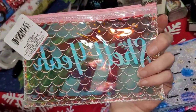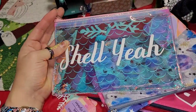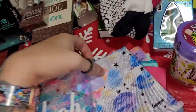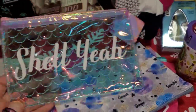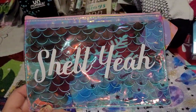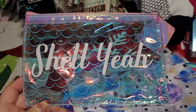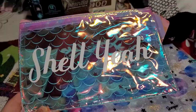All right, you guys, I have an addiction to these little bags. You can use them for so many different things. If you're crafty, you can fill them with pens, markers, scissors, glue sticks, anything your little heart desires. If you want to use them for your cosmetics, that's what it lists it as. It's a cosmetic bag. You can put anything you want to carry in here. You can put your money in here and carry it in your purse. Don't follow all directions. Just because it's a cosmetic bag doesn't mean you can't fill the Shell Yeah bag with your stickers or anything like that.